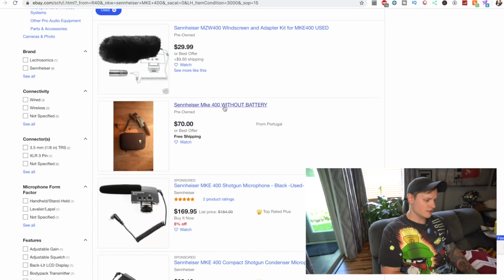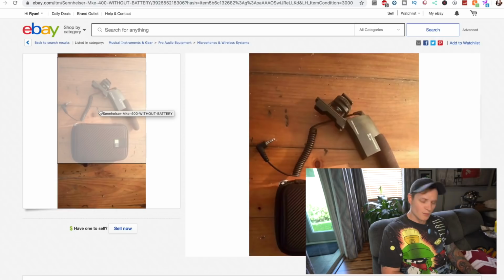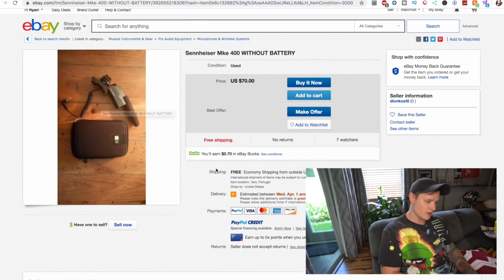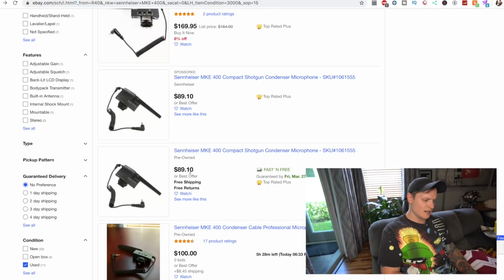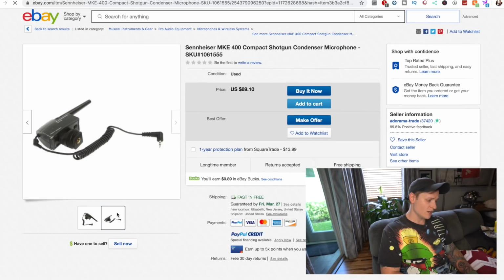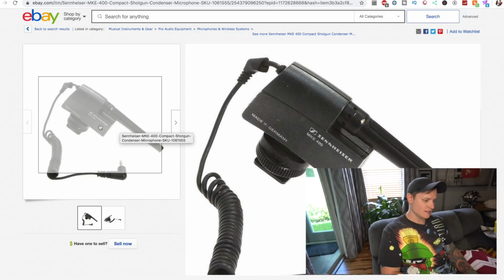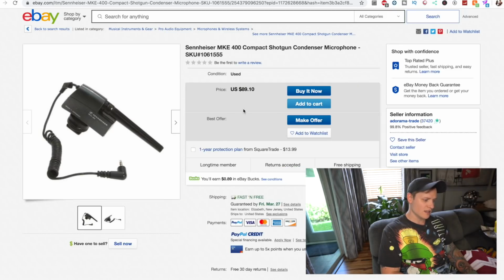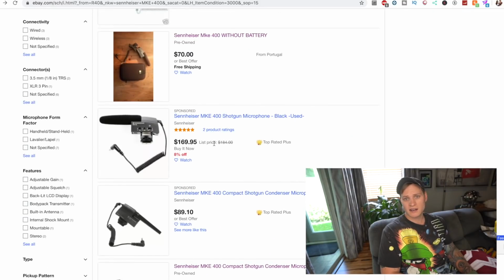So if you look, there's this one listed that says Sennheiser MKE 400 without battery. So mine doesn't have a battery either, it's just a AAA that goes in there. So I think that that's probably a pretty comparable one to go for. So the next one up is $89.10. And that's pretty much exactly what I'm listing. I'm listing the microphone without the wind filter, and it's pretty much the exact same mic, and they have it listed for $89. So I think maybe in between, I'll probably list ours for $79.99 with free shipping.